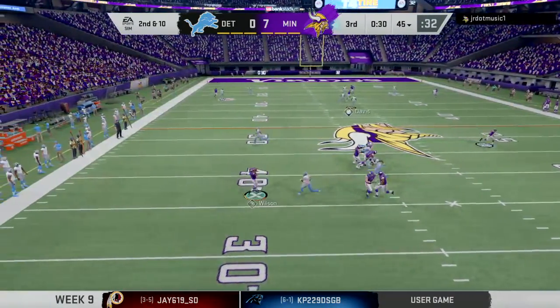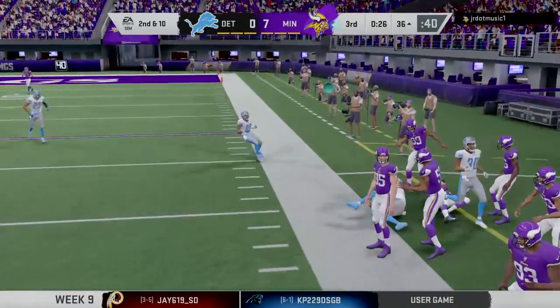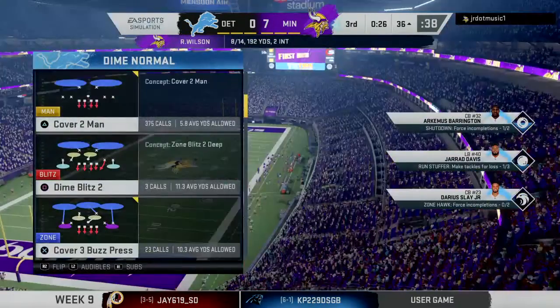To throw again on second down. Wilson dancing to his left. And the catch made by Johnson. 19 yards there on the catch and run.